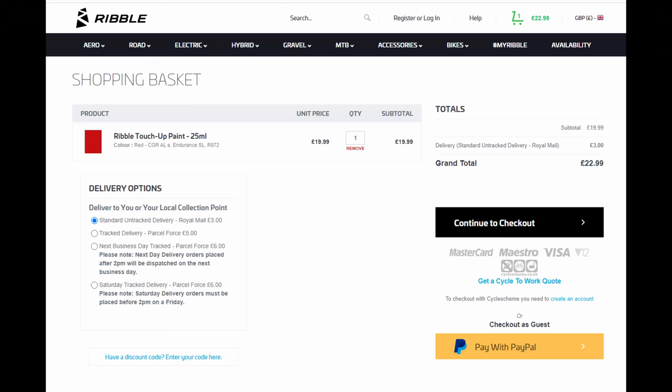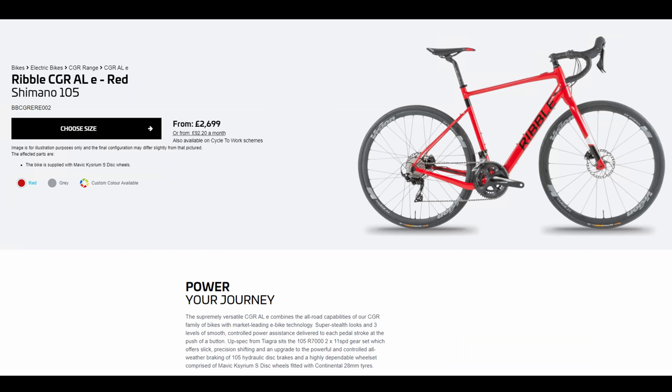When I first had this bike and I was having the problems, I did ask them if they could send me some touch-up paint. They didn't even reply to that, so I just left it. I note that Ribble are now selling touch-up paint. It's a rather expensive £23 for 25mm. I think if I was buying a new bike now at £2,500 plus, I'd be asking for a pot of paint to be thrown in.